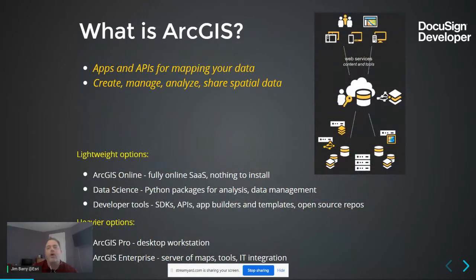Now, I don't want to go too far down the rabbit hole here, but ArcGIS does offer heavy-duty workstation GIS and enterprise-class server software. But today, we're going to use the lighter weight, easier to use through the browser web GIS. Everything's running in the browser. We have a platform as a service and software as a service systems. This diagram here in the upper right pretty much sketches it out.